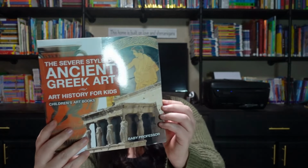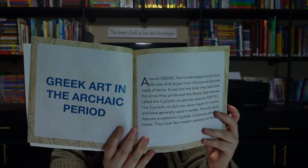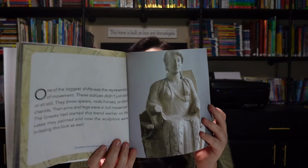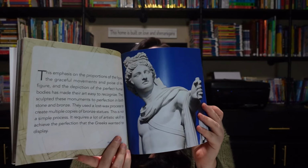It's called The Severe Style of Ancient Greek Art, Art History for Kids. I thought this would be perfect to add into this morning basket. It's not super long, but it does go over ancient Greek art. And I just thought it would be a perfect match for this basket.